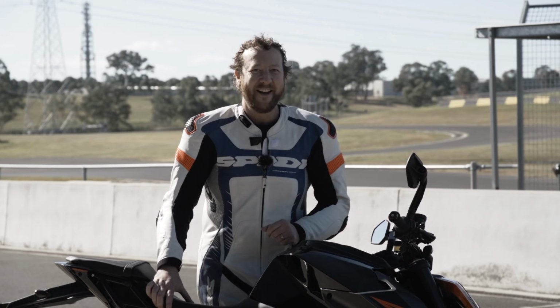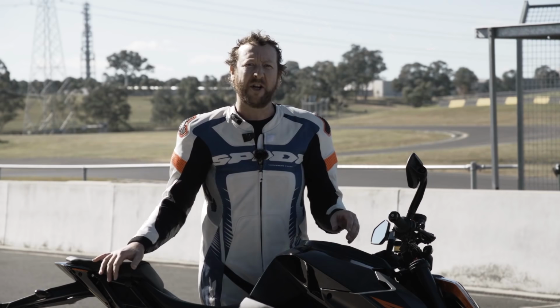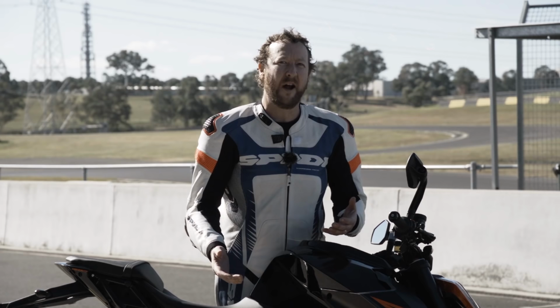So, yep, an awesome bike. I've done about 6 sessions, so I'll quickly run you over a few of the changes. There's a lot of small revisions to the engine. It's got just over 170 horsepower, around 150 newton meters of torque.